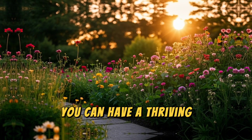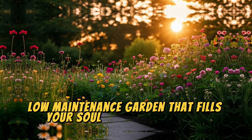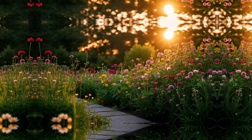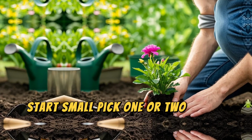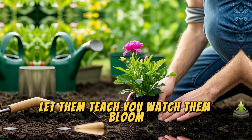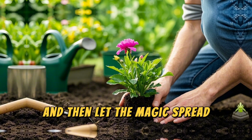You can have a thriving, low-maintenance garden that fills your soul and feeds the bees, and you don't need a green thumb to get there. Start small. Pick 1 or 2 plants from this list. Let them teach you. Watch them bloom. And then let the magic spread.